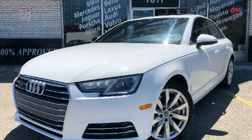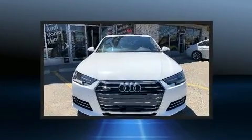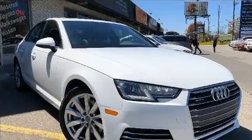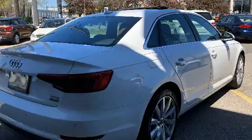You can expect a lot from the 2017 Audi A4. This four-door, five-passenger sedan still has less than 90,000 kilometers. All of the following features are included: front and rear reading lights, a power seat, high-intensity discharge headlights, turn signal indicator mirrors, and a split-folding rear seat.